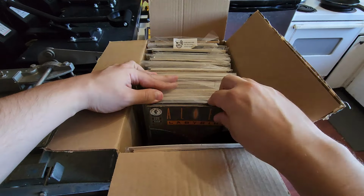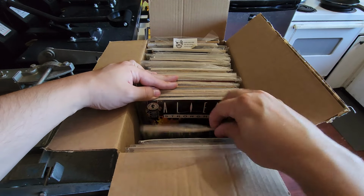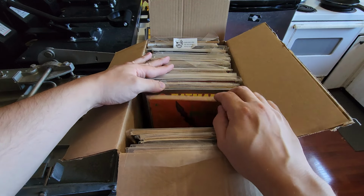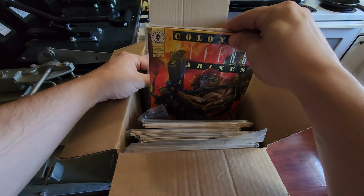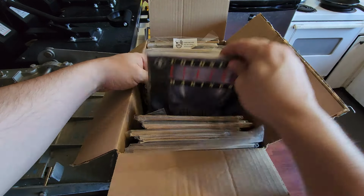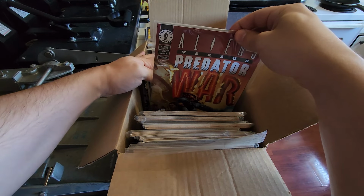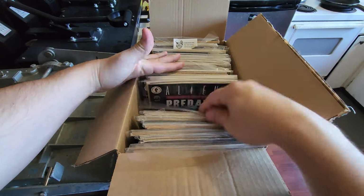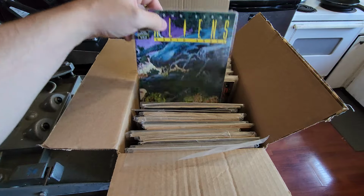Aliens Hive. Aliens Labyrinth. Alien vs. Predator. Aliens Colonial Marines. Aliens Stronghold. Predator Race War. Aliens vs. Predator. Batman vs. Predator. Colonial Marines. Aliens. Aliens Colonial Marines continued. Aliens vs. Predator 4, probably, or Predator War. I don't really want to put this stuff in order. It's so confusing, this stuff.